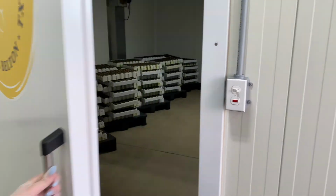The next step in the process is germination. This chamber allows the seeds to start growing in a controlled environment.